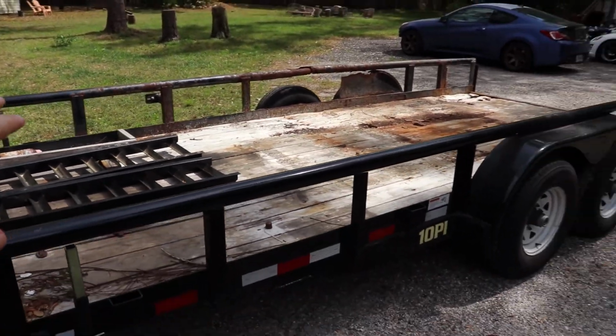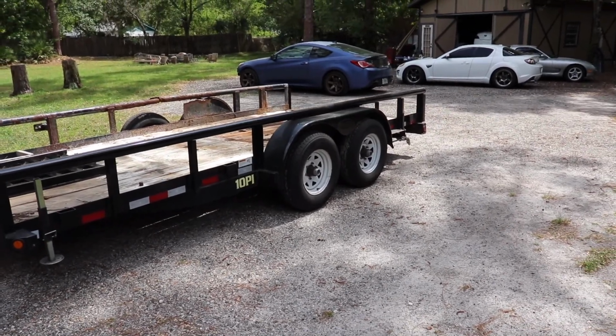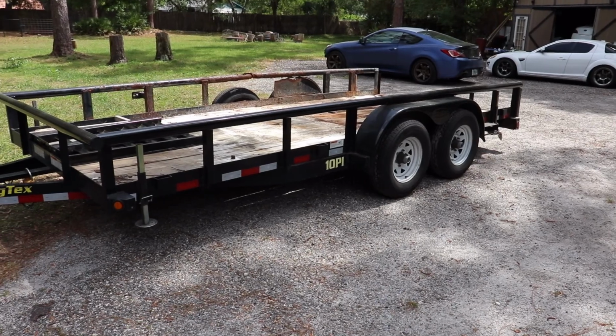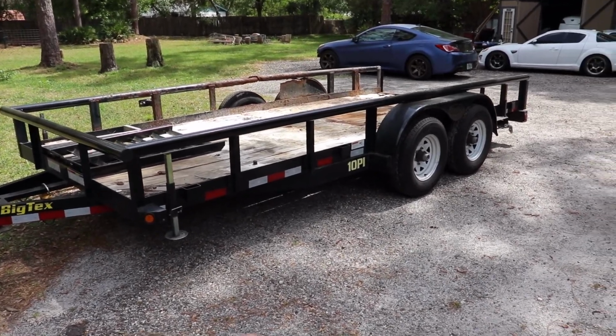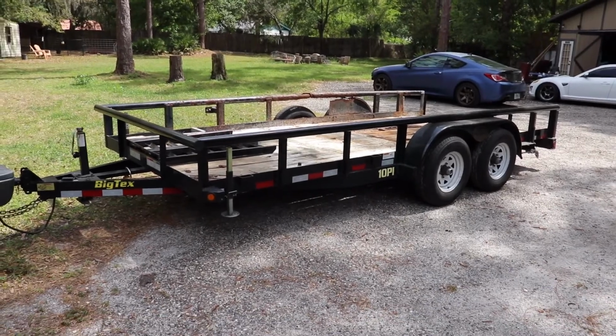But basically, this is a Big Tex trailer. It's dual axles, as you can see. It has two axles underneath and four wheels, so it can hold a ton of weight. I can put a truck on here. I think it's like 20 feet long, so it's a lot longer than standard trailers. I think it's 3 feet longer than a normal car hauler. So it's perfect. I can literally haul trucks.